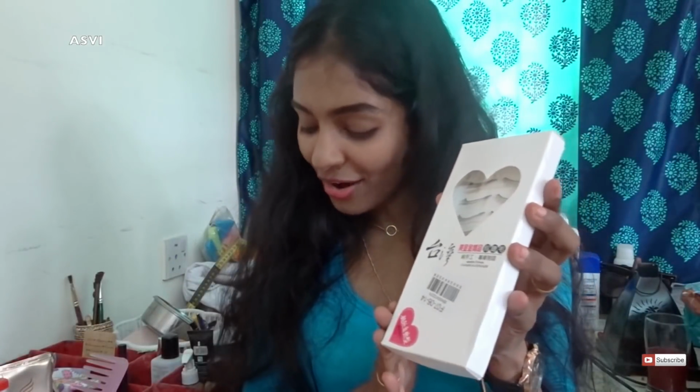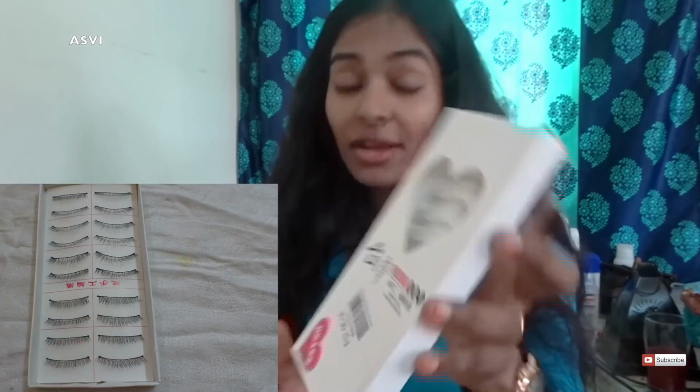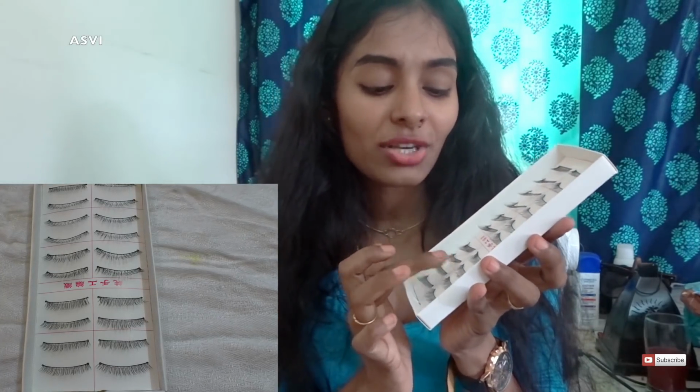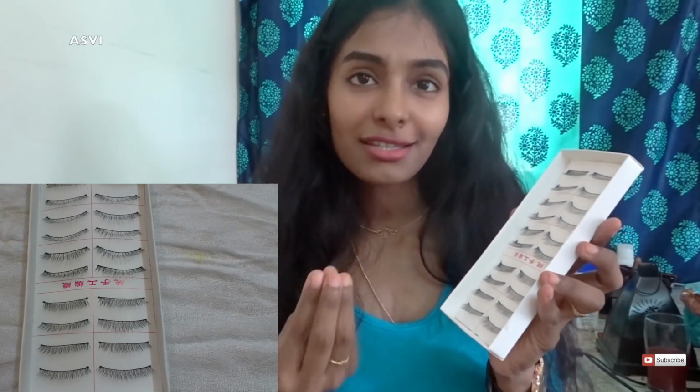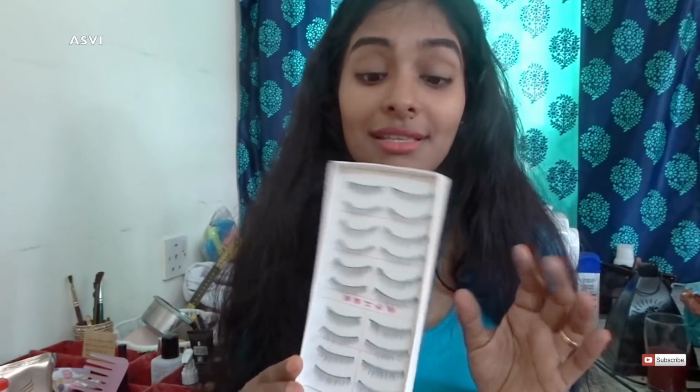So next thing I got is these natural handmade false eyelashes, and I got it for 110. I haven't used it till now, but by touching it, I can definitely say it's very soft. And if you guys can see, it's very natural, and it's not those very thick dramatic eyelashes, which I am not a great fan of. I wanted these natural eyelashes, and I think for 110 rupees it's a steal.